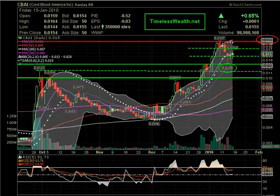Edward Stevenson, TimelessWealth.net, and the following is basic technical analysis on Cord Blood America Incorporated, traded under the symbol CBAI. Members of TimelessWealth.net have requested an update to this chart following our publication coming off of this trading session right here. Every bar and or candle on this chart represents one session worth of price action, hence the daily chart.